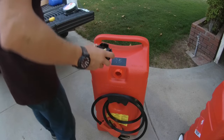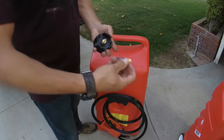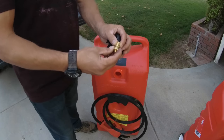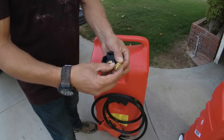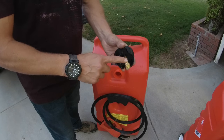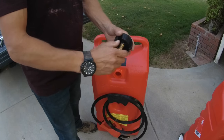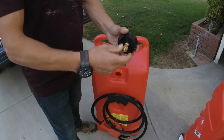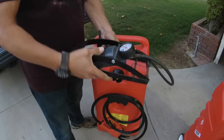Second hack is to set this deflator right here. Pressure release valve. So in order to do that, we have to pressurize the tank to 5 psi and then adjust this until the air comes out. So we're going to pressurize this tank to 5 psi.